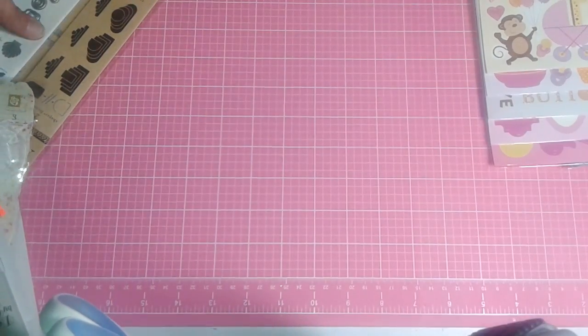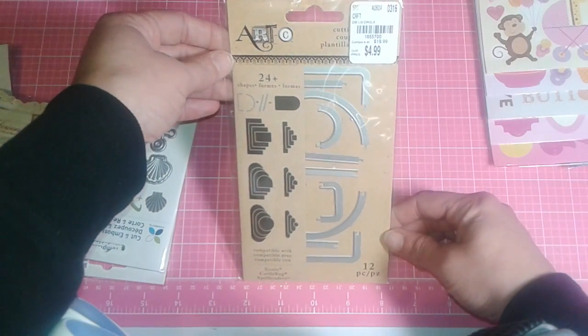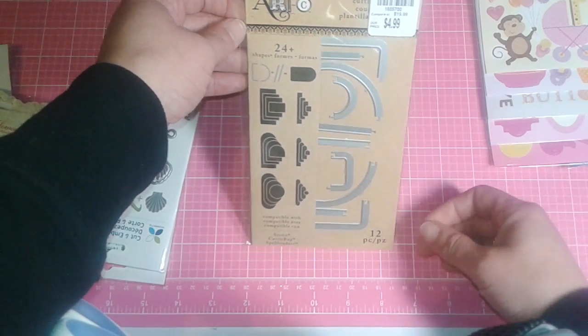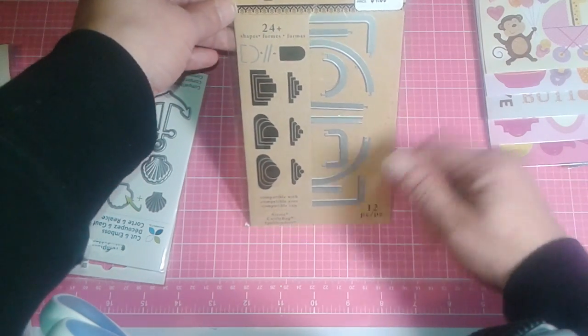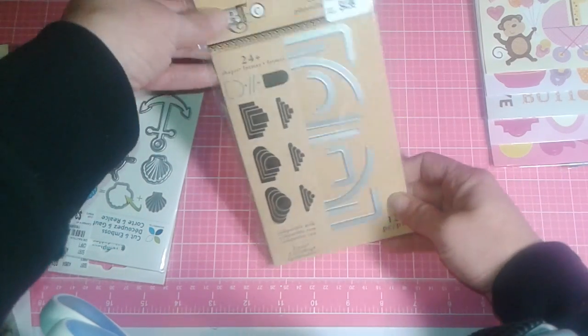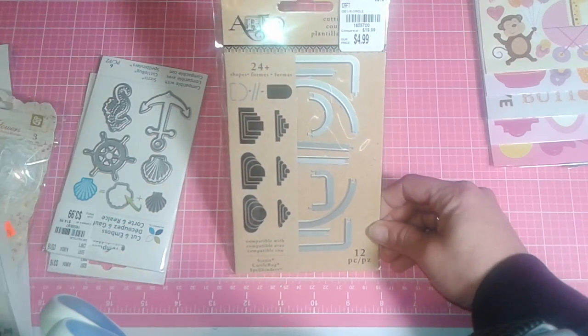So that was one thing I got, and there was DAZE again at Tuesday Mornings, and I picked up this one. I have seen quite a few videos where they have used these connectable dies to do pop-ups and center inserts. So you can do all these different shapes, and I just love it. This is a really good thing to have in your staple. And for $4.99, there were like 5 of these there.